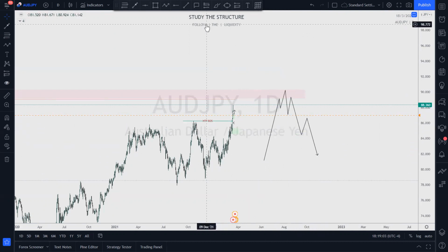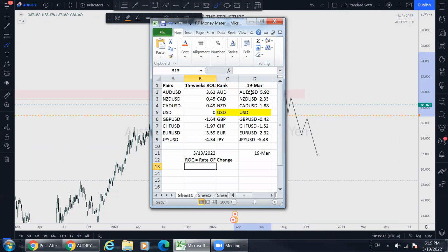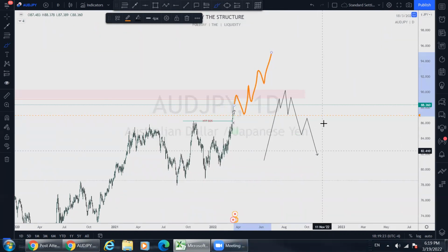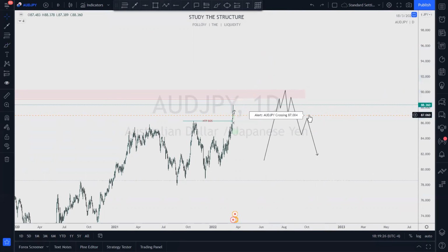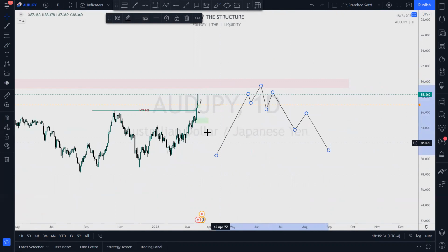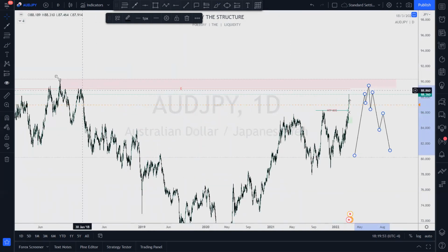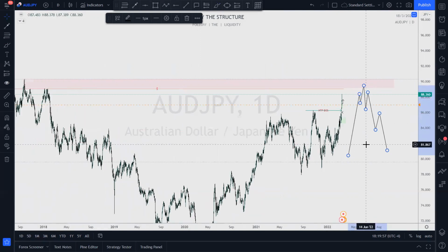But we could very well get a pullback and then higher, because Aussie is very strong, and Yen is very weak. This could very well turn around. It doesn't mean it's going to go to the moon. I doubt it goes all the way up here, but it would make sense to me, in such an extended market, that price would find resistance up here and then respond and respect this supply after taking the liquidity of these highs, leaving the protected high. That scenario would make sense to me, but you want to keep your mind open.